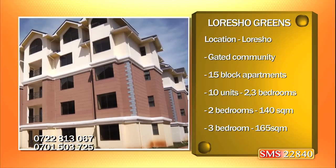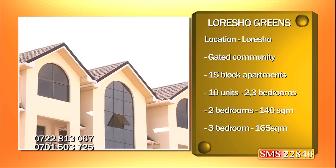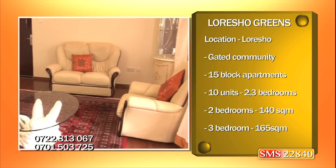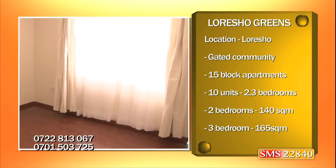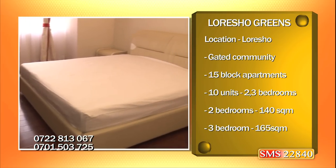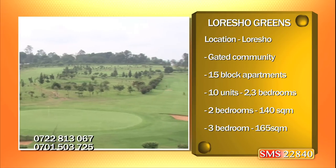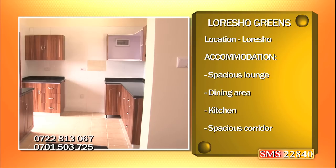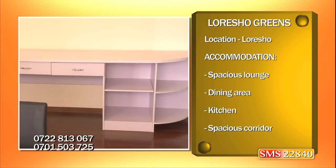Loresho Greens is a secure gated apartment comprising of 15 blocks each with 10 units of 2 and 3 bedrooms. The 2 upper floors are 2 bedrooms of 140 square meters and the lower ones are 3 bedrooms of 165 square meters. Situated in the heart of Loresho, the apartments overlook the Vet Club golf course, providing scenic views. Accommodation includes spacious lounge leading to the balcony, dining area, spacious kitchen with a balcony, spacious corridor that doubles as a study area or storage space.